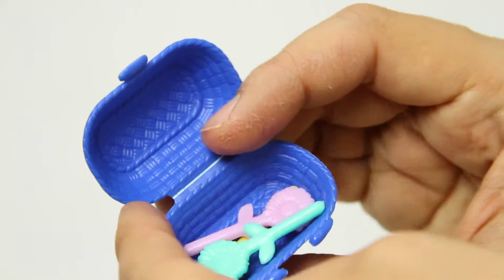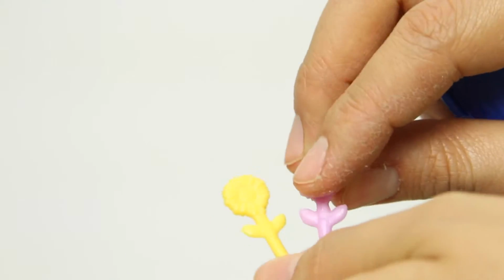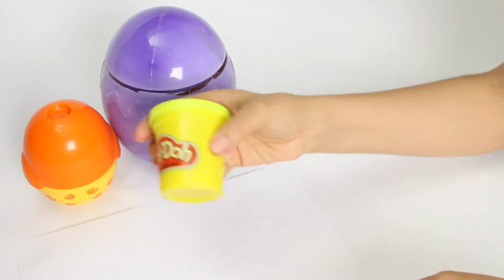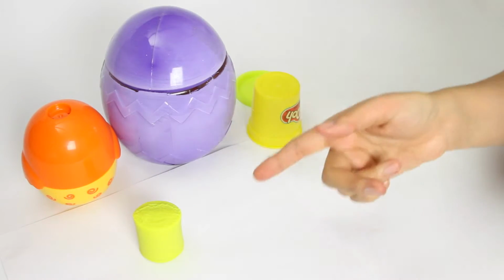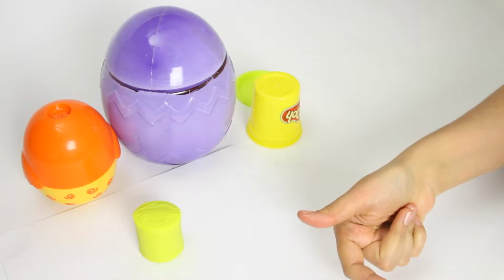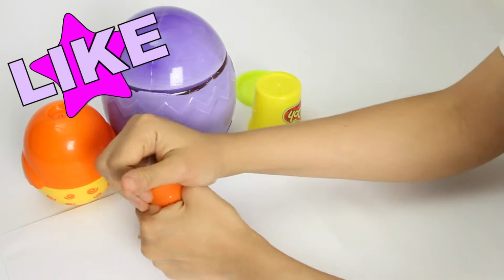Wow. And those are some flowers. And one more. Let's see what we can do. You know what? I don't like this color. Let's change the color. This color doesn't work for me. Let's say the magic word. Surprise egg time. Still don't like the color. One more time. Surprise egg time. Much better. Let's make something.